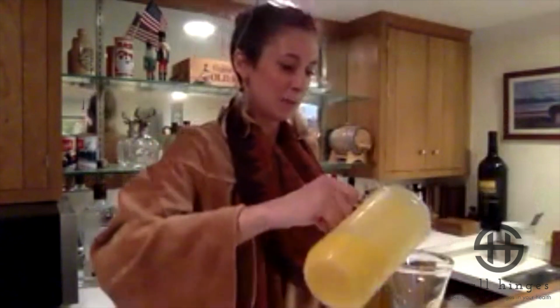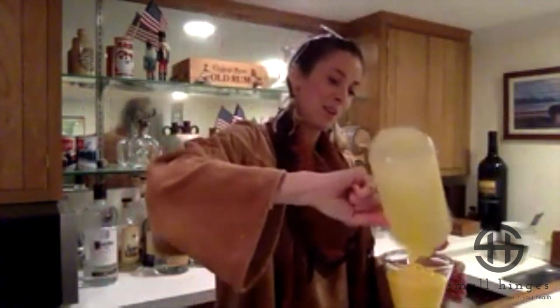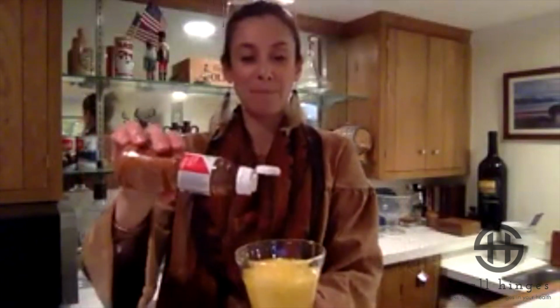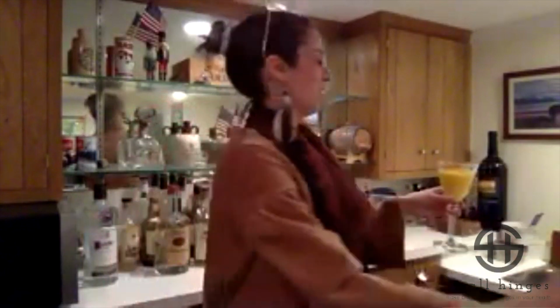All right, so we got a little bit of a rim going there. Oh, look at that. Look how pretty that is. And that will stay frothy for a while now. So I'm going to put a little bit more tahini right on the top. And that is just a perfect frothy mango margarita. Cheers, guys. Oh, wow, that's delicious.